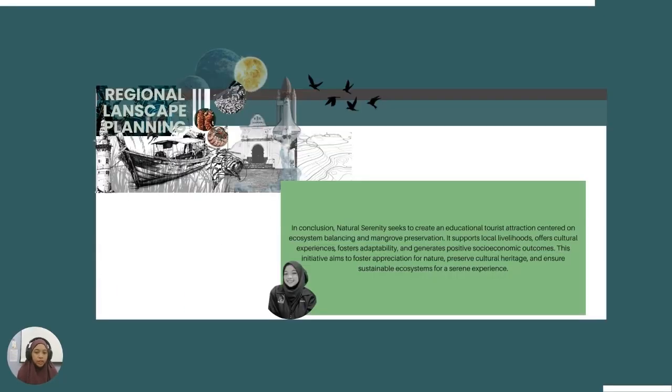For conclusion, Natural Serenity seeks to create an educational tourist attraction centered on ecosystem balancing and mangrove preservation. It supports local livelihood, offers cultural experience, fosters adaptability, and generates positive socio-economic outcomes. This initiative aims to foster appreciation for nature, preserve cultural heritage, and ensure a sustainable ecosystem for experience. That's all from me. Thank you.